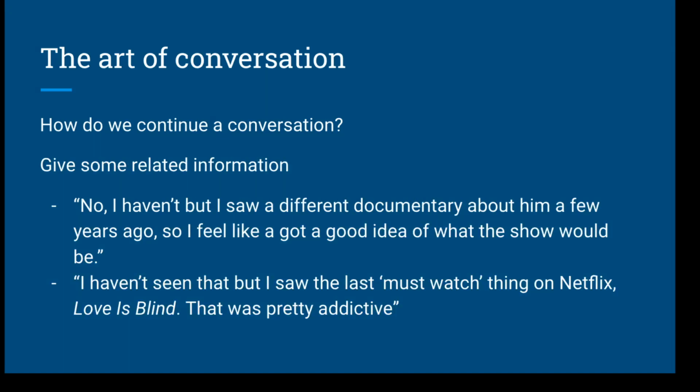And the third way was to give some related information. So you're not explaining, you're just giving related information. So no, I haven't, but I saw a different documentary about the guy a few years ago. So I feel like I've got a good idea what the show would be like. Or, no, I haven't seen it, but I saw the last must-watch thing on Netflix, Love is Blind. Oh, that's pretty addictive. So again, in no way dating this video, talking about Tiger King and Love is Blind in the same video. Okay, so that's our three techniques for maintaining the art of conversation: giving related information, asking questions, or explaining why not.